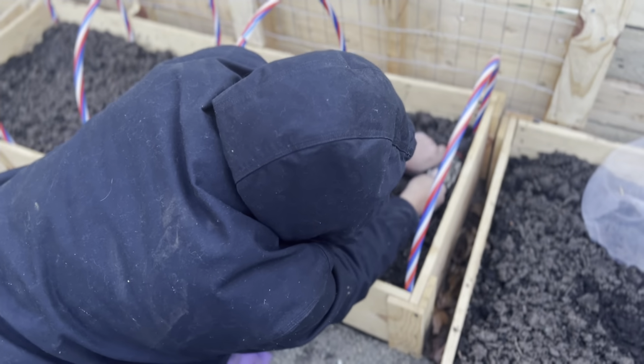Again, you can see I have this netting everywhere to avoid the bugs, the birds, and the squirrels, guys, because the squirrels for some reason think that we put all this dirt here for them to play in. So this is what it looks like. And again, it's blue Scotch dwarf kale. So I am so excited.